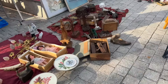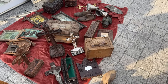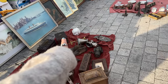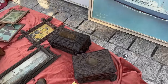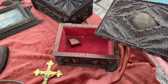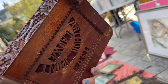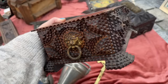I can't believe how much tramp art there is. It's shocking. The other cross is just so simple and beautiful. Oh my God, that tramp art has lion door knockers. It is missing a foot. Oh, it's so amazing though. Oh, the foot's right there. You guys, did I just find my tramp art box? The one that was meant for me. It was made in 19 something. I can put little things inside it.